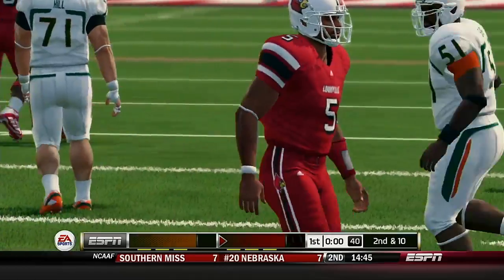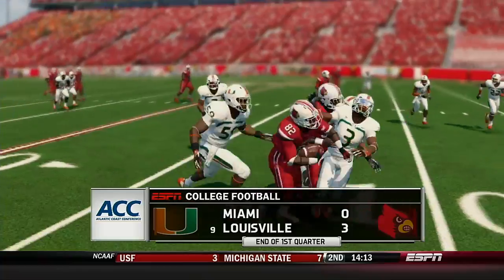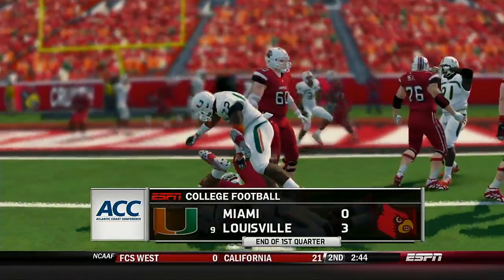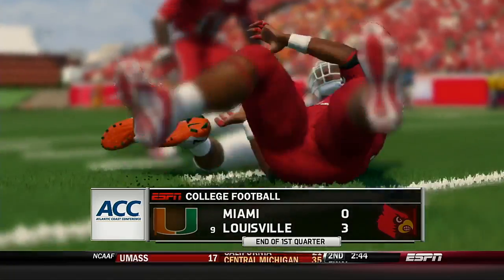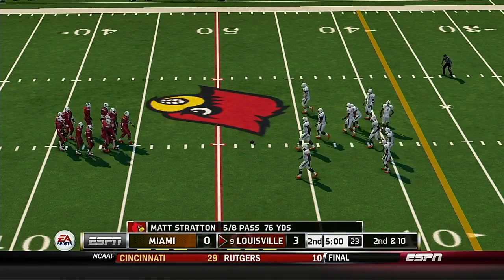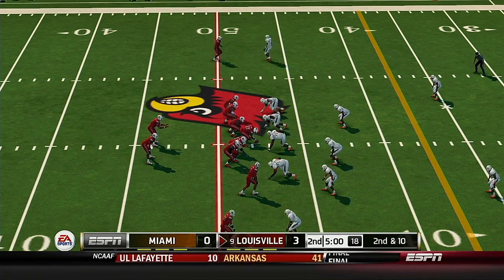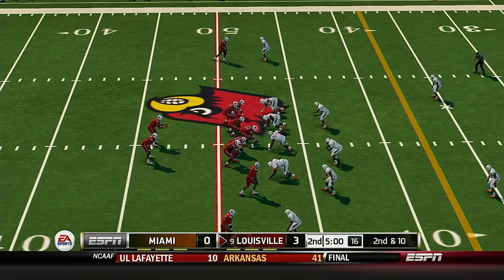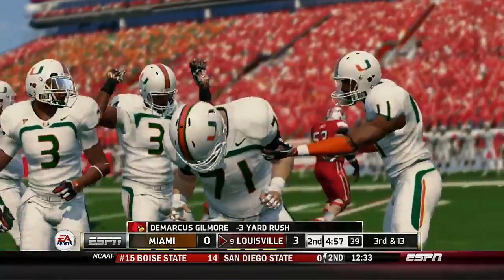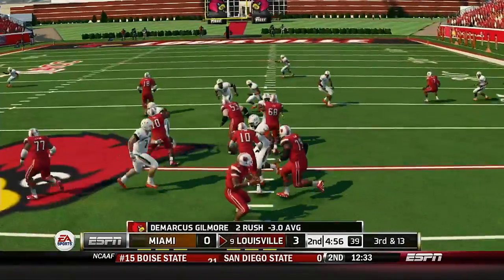Fires quick out to the receiver and he can't make the grab. We've played one. Louisville leads it 3-0. And we welcome you back to the action here, just about set to start the second quarter. Down at the 49. Loss of three on the play. That'll make it third and 13.